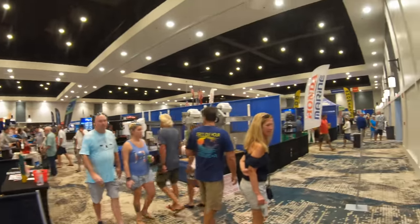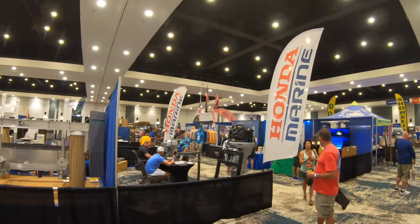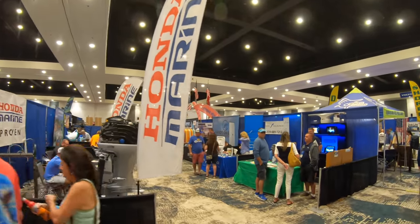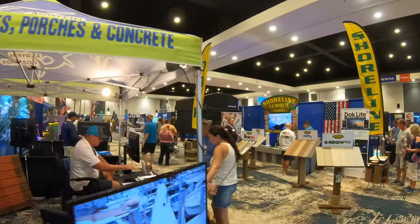And we made it to the convention center, I think. I don't really know what this place is, but here we have all the marine accessories, products, and services. But we're not gonna stop by any booth. We're gonna keep going right through and keep looking at the boats outside.